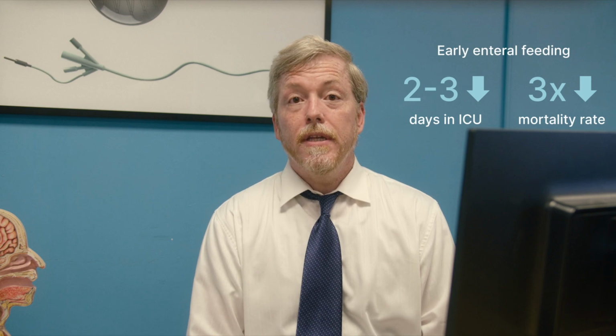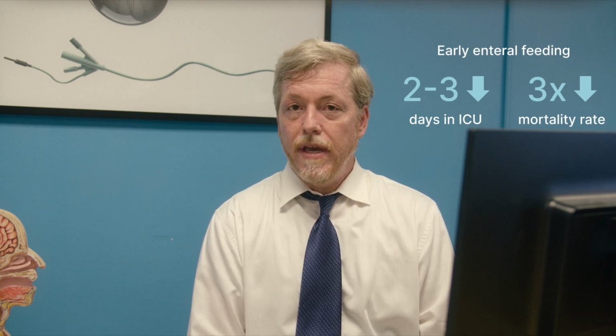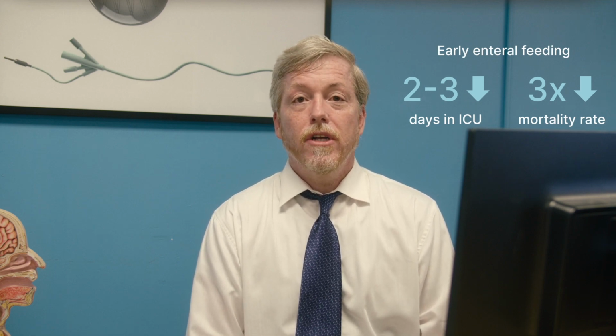Feeding tube misplacement is a big problem, but even when the tube is properly placed, patients are routinely underfed. It's known that early and aggressive enteral feeding reduces length of stay and improves mortality, but I generally don't do it in my patients due to the risk of overfeeding.